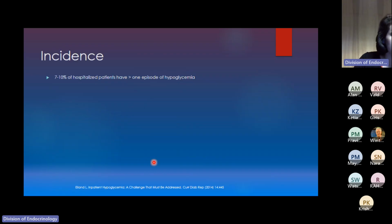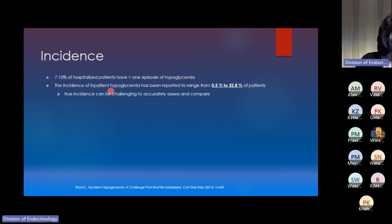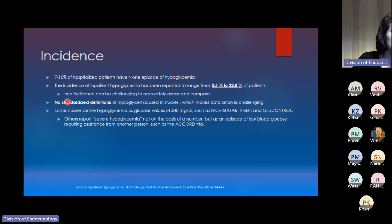So what is the incidence? It's hard to say. One study said 7 to 10% of patients will have at least one episode of hypoglycemia, but the true incidence is hard to assess. It can range from 0.5 to 32.8%. And the reason it's so hard is because there's no standardized definition that is used in studies. Some studies will take 70 as their cutoff. Some will take 40 as their cutoff. We used 45 as our cutoff. This study, like NICE-SUGAR, VISEP, and GluControl, used 40.